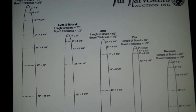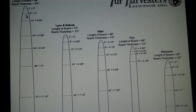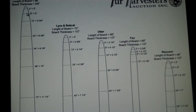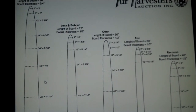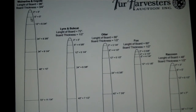It starts off at 12 inches wide at the bottom, and as you can see, you draw a center line right on up the middle, and you got your measurements there. So right at the top, of course, zero, and then come down 2 inches, and you got 3 inches, come down 6 inches, and you got 5. Come down 12 inches and you got 6 3/4 width, and then 24, you got 8 3/8, 34 inches is 9 1/4, 48 is 10, and 72 inches you got 11, right on down to the full 8 foot piece.